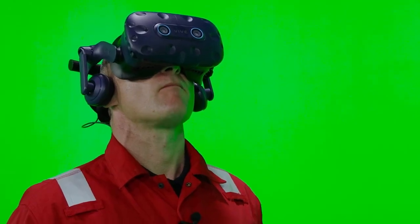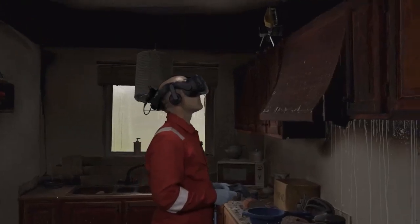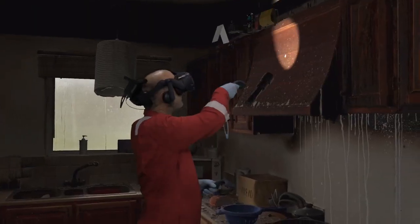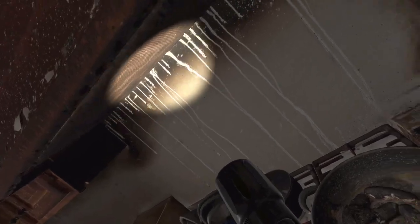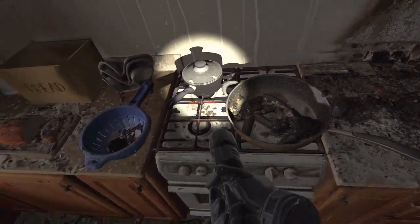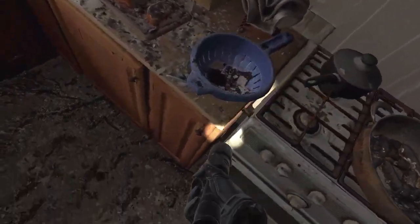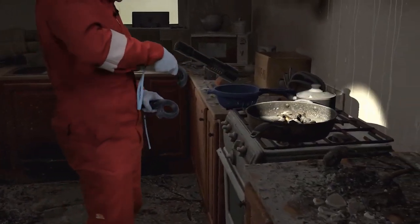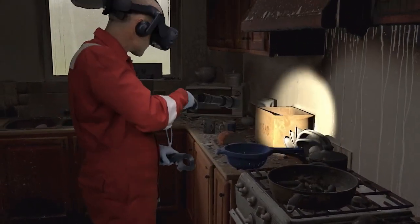So if we just start off with lighting, if you use the torch and have a look at your scene with the torch and just tell me what you think. Wow. It's no different from a real torch. And the fact that the shadows, I can't believe there are shadows, and the fact that I can see down the side of the cooker, for example. It's so lifelike, it's unbelievable that you can do that and create shadows with this torch.